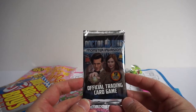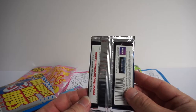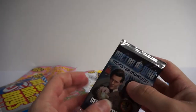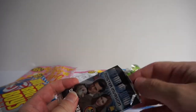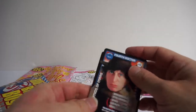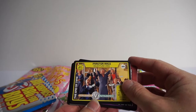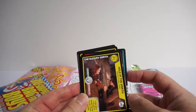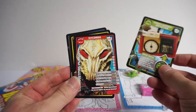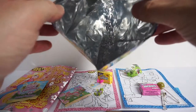And finally, we have, what's this? Doctor Who Monster Invasion. Official trading card game. 9 cards per pack. Let's open these, take a look. So there we have your Doctor Who cards. There we go. And that was all that was in that pack.